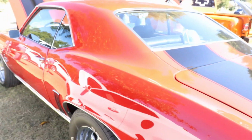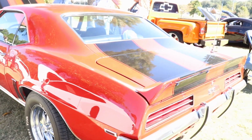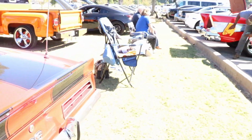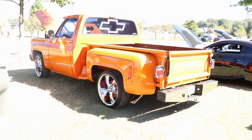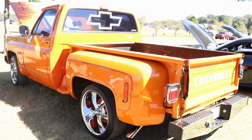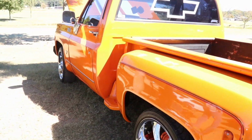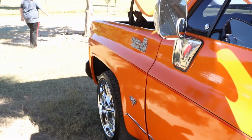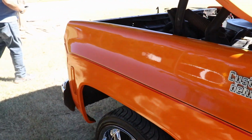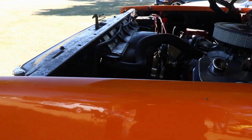Kind of dusty today. That's the original rear bumper, original dark panel, original fins, all the original emblems, all that's original. Yeah, classy. That's a little truck. I just want to sell a little more. Oh, yeah. Everybody wants one, but this is originally kind of like a big block truck.